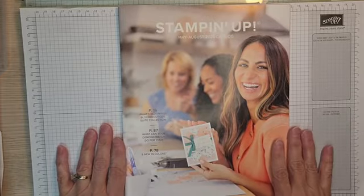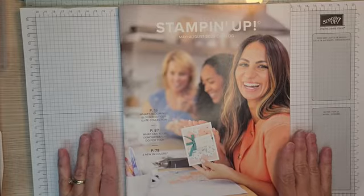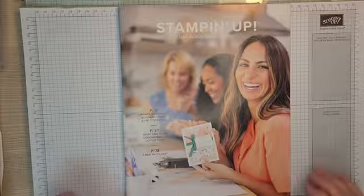This catalog starts May 5th. I'm very excited. If you are my customer, you should have received one. If you have purchased from me in the last year or so and you didn't get one, reach out to me. I have a list going. I know half of you have received it, so I'll reach out to all of you. I should be doing better customer service.